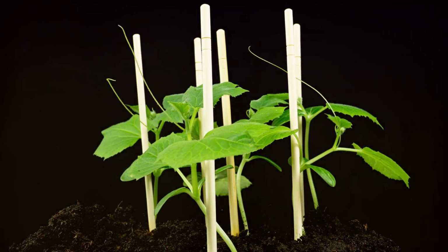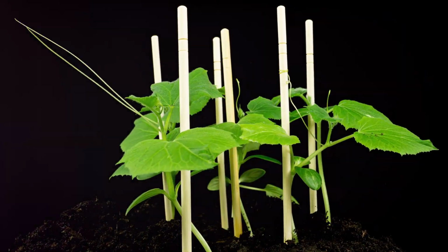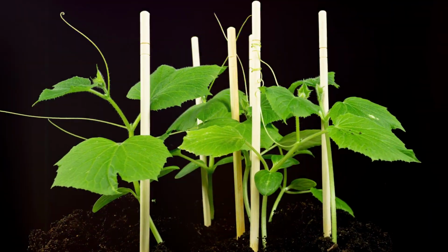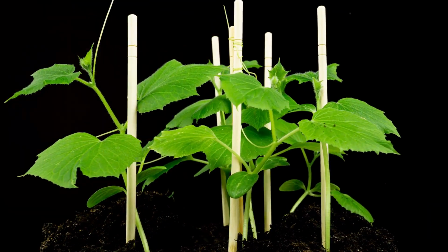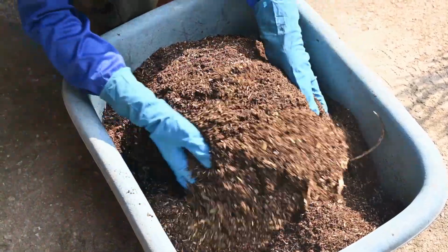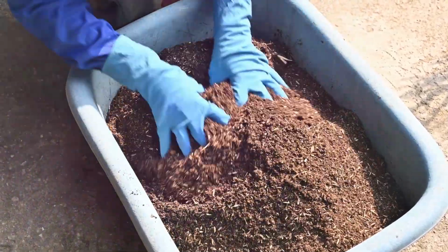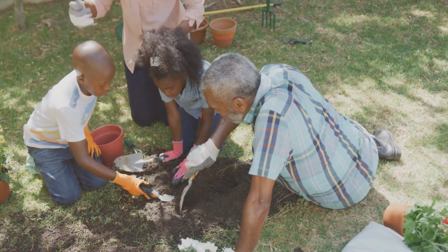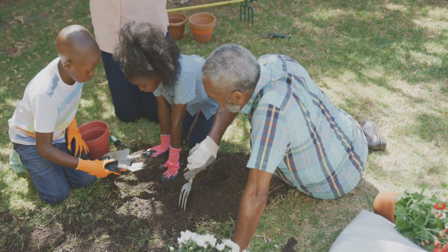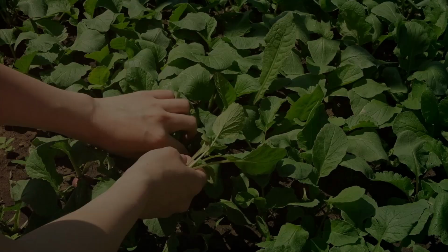We'll dive into the world of quick-growing vegetables, discover easy DIY projects to enhance your garden, and uncover sustainable practices that benefit both your garden and the planet. So, grab your gardening gloves, and let's embark on this exciting journey together. Whether you're a seasoned gardener or a complete novice, there's always something new to learn and enjoy in the garden. Let's get started.